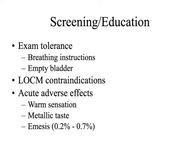Y'all ask them to clear their bladders too in Nuke Med, right? Yeah. Okay. And y'all have them void right before they go in for a PET too. Yes. Okay. All right.